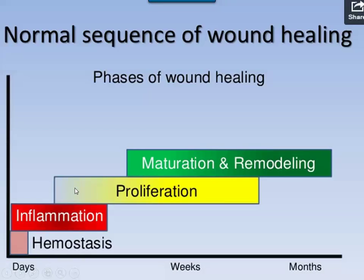So how do wounds heal? Well, the first thing in wound healing is hemostasis. So we have to stop the bleeding. And then for a couple days, there's inflammation of the wound.